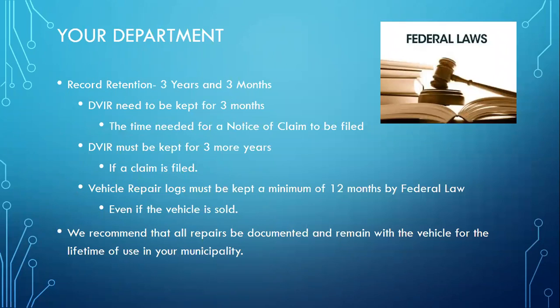Retention of records. This is very important too. If anybody's ever been involved in an accident or a claim or any of that type, this is huge. DVIRs need to be kept for 90 days. I know several companies and municipalities keep them a lot longer than that. We keep them here at Washington County for 7 years.